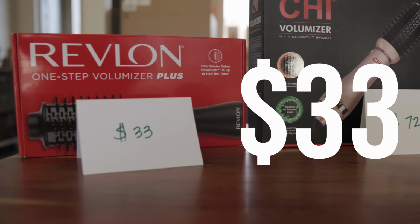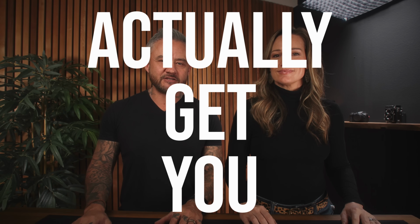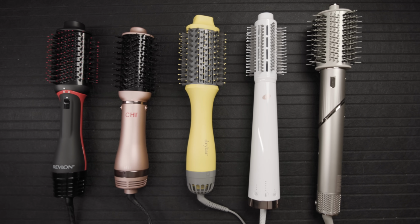This hot air brush is $33. This one is $300. The question is, does spending more actually get you better results? You purchased 5 of the top selling hot air brushes on Amazon, put them to the test to answer that exact question.